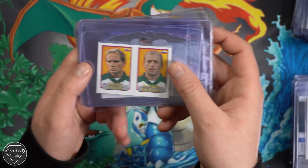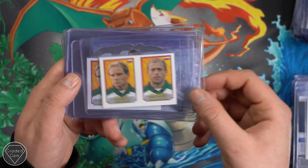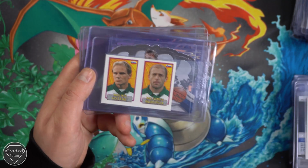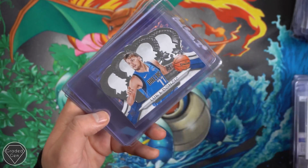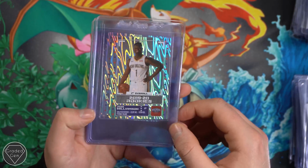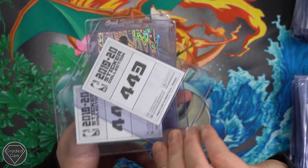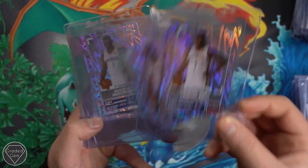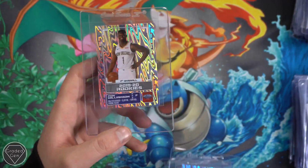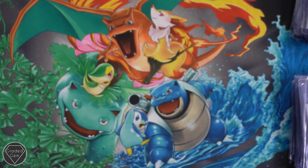Wow. Okay. Then we're going to have Milan Ostrich and Milan Ostrin, Slovenian, I believe. Merlin's Europe 2000. So this will probably be football players again. Again, like this Royal Crown, Luka Doncic. We then have Zion Williamson. These are very delicate. So these are the sticker collections. Really nice holofoil on them. But yeah, really cool collection to send in. Thank you very much, Gasper, as always.